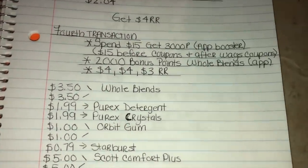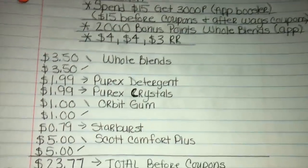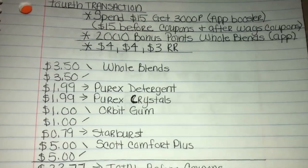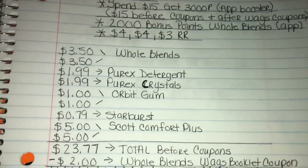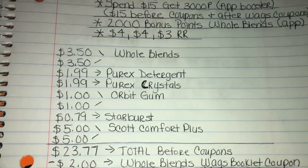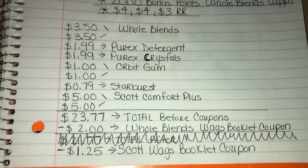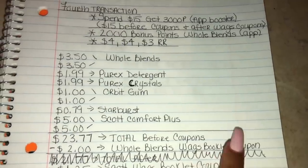Okay, so I bought the Whole Blends. They're 2 for $7 this week, so they're $3.50 each. I picked up the Purex detergent for $1.99. I picked up the Purex crystals for $1.99. The Orbits are on sale 2 for $2, so it's $1 each. The Starburst was 79 cents on sale, and the Scott Comfort Plus was $5 each. So that makes it a total before coupons of $23.77.